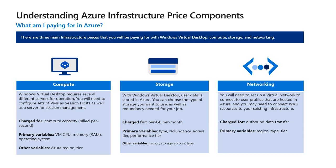And last, it's understandable that you will need to have some networking in place, and this is for your virtual network to connect to your user profiles. You may also need to extend this Windows Virtual Desktop VNet to your own premises infrastructure. You're only charged for outbound data transfer. If you have a dedicated network to your own premises, you will also be charged for that. Primary variables are region, type, and tier.